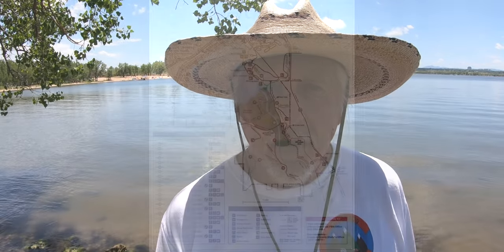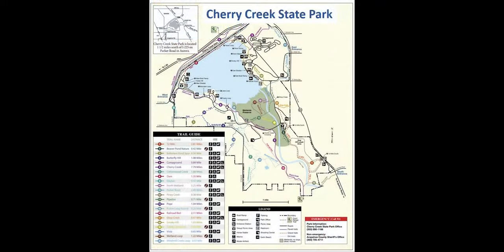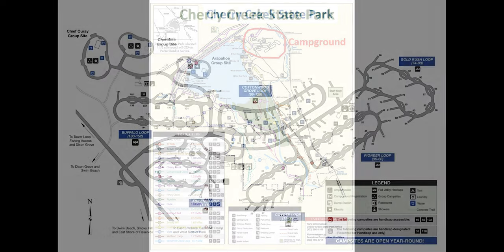This is Camping Steve. The Cherry Creek State Park is located in the city of Aurora, 12 miles from downtown Denver. At the center of the state park is the 880-acre Cherry Creek Reservoir. The campground is located in the northeast corner of the state park.